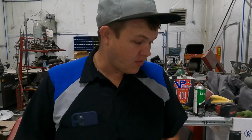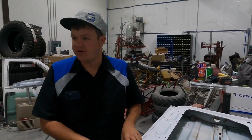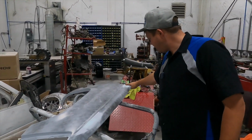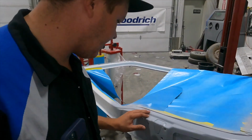So the guys have been hard at work. Looks like they've got the inside of this door just about ready to jam. Got the bodywork all finished on the outside, got that all primed up. Looks like they've got just about everything done on this fender. Few little spots right here that just need to be primed. The rest of it's all primed up. We got this other door, it's got some primer on it, so this is just about ready to be jammed.